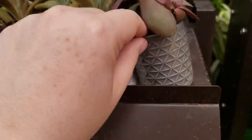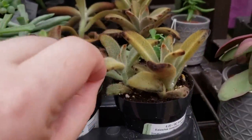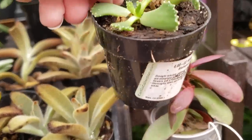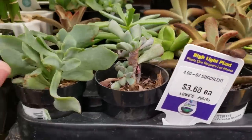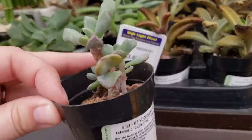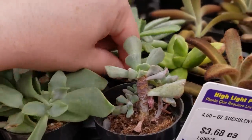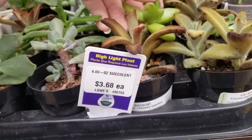Here's my jam. More Kalanchoe. Chocolate Soldier. Yep. These guys are so cute. The Mimicry. It looks a little rough though. That's 20% off, $3.68. It's like topsy turvy. Nope. Cubic Frost. He's definitely seen better days. He's seen some stuff. Cotyledon, White Sprite. Another White Sprite. What? This guy's not even in a pot.